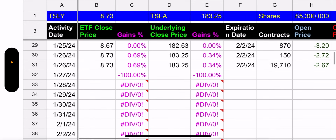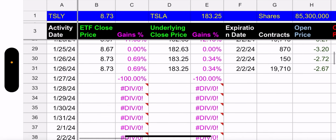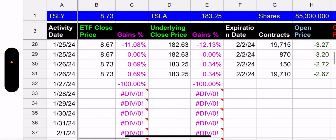So that's pretty good. It's really good. Especially after seeing this. Down 11 and down 12. I mean, damn, that was, woof. We got our butts kicked this week after earnings. But regardless, let's see what they did yesterday. This is what they did.